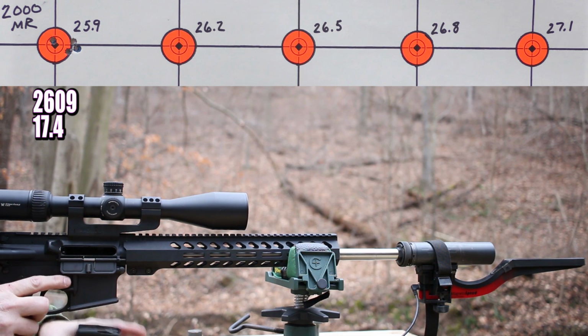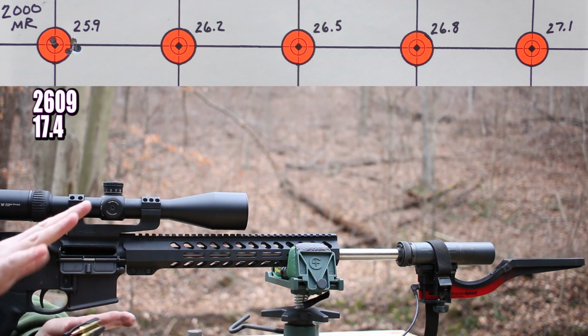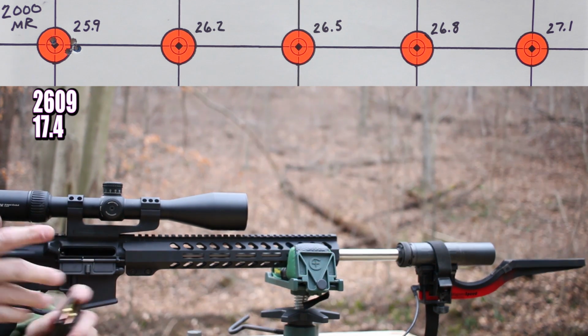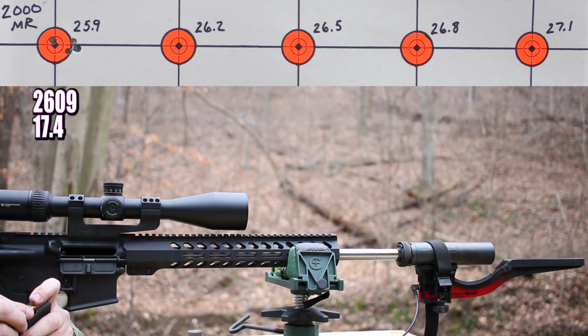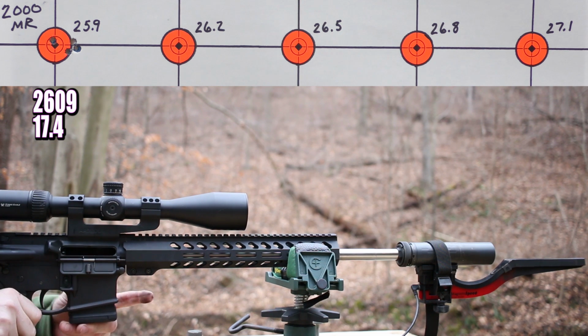All right, that looks like a pretty good start. Velocity's pretty low at 2609. I thought we'd be starting out a little bit higher than that. I'm hoping we get in that 2750 to 2800 range like we do with the Sierra Match King, the 77 grain Sierra Match King. We've hit 2800 feet per second with this powder and that bullet. So we'll see where we get, I guess.